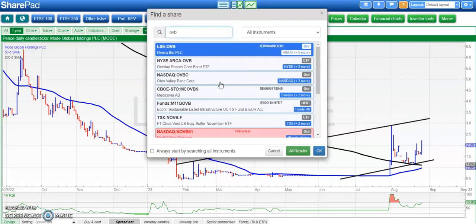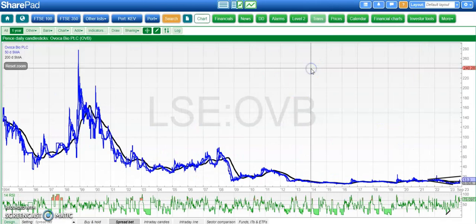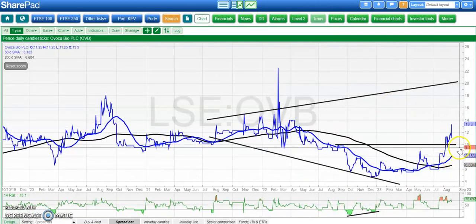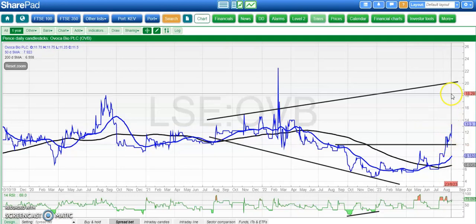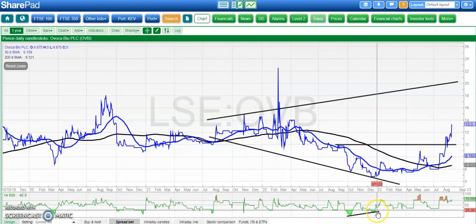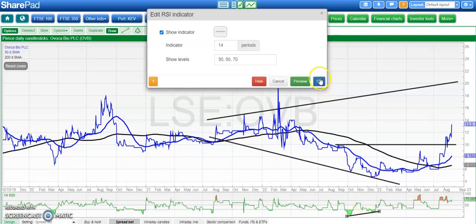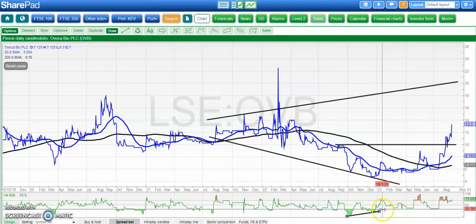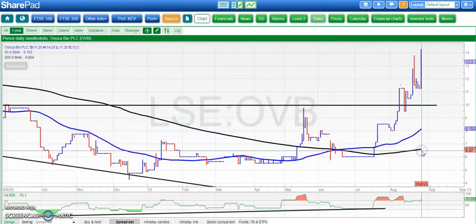Another stock I missed out on during the week, due to either being too busy or maybe too forgetful, is Ovoca Bio. Here, a Malvern-type turnaround with the shares breaking recent resistance around 10 pence. Above 10 pence we're looking for 20, which is the top of that broadening triangle from the summer of 2021. And once again, you can draw an extended bullish line in the RSI window, which I will try and do now. And that's been in place since last autumn, so a long-lived feature there on the daily chart.